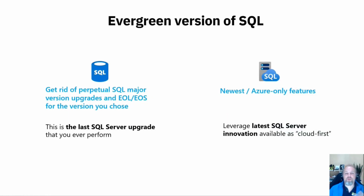So what does it mean, this title, evergreen version? It means, for those of you who are DBAs, I will deliver a good and a bad message. You can choose. If you lived by spending your time just patching and updating SQL Server and you loved it, you will not like Azure SQL Managed Instance. If you lived by having the same old features without anything new, you will not like Managed Instance.